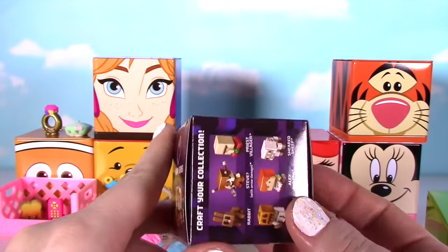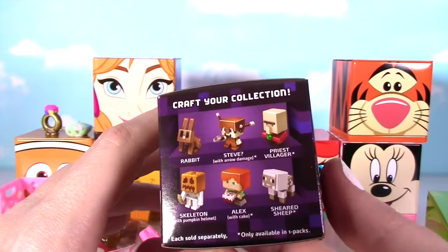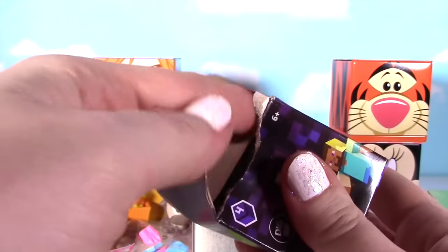Awesome, it's Minecraft Series 4. Who do you think we'll find inside? Ooh, I'd be happy to get any of them. Let's see who we get. This box is really sealed up good.